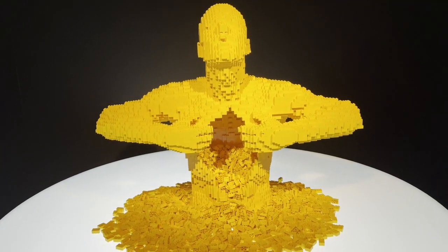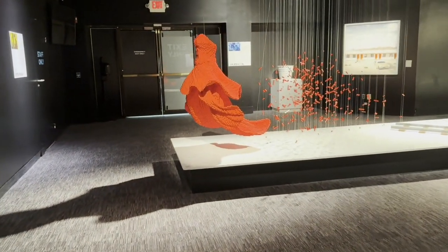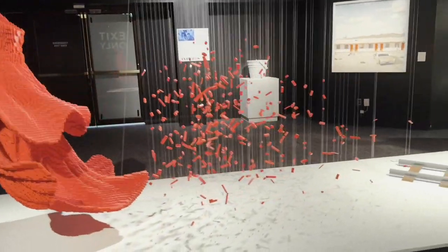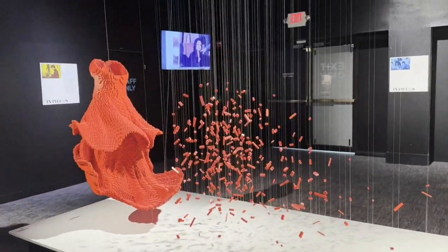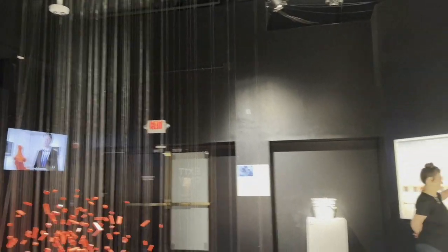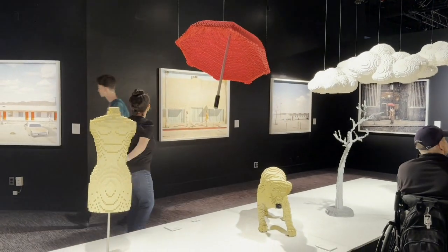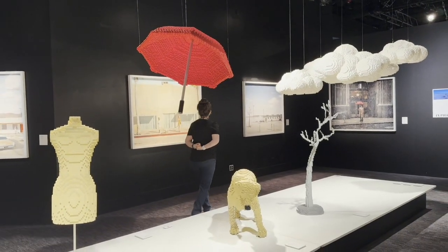So it goes yellow. And then on the other side, this is awesome. There's a string hanging on that. It's like floating from a distance. So it really works out very well that my Lego sculptures are constructed for these photographs. And then there's some umbrella here. Cloud. I was doing some research. They're all made of Legos.